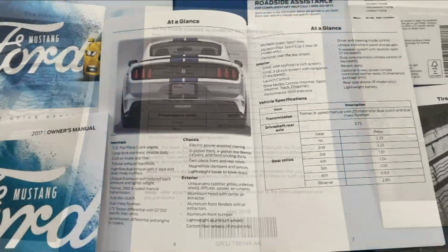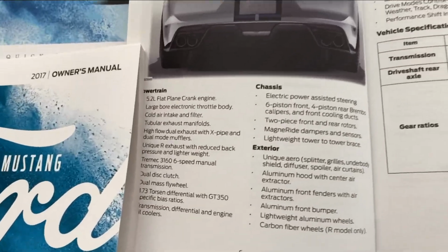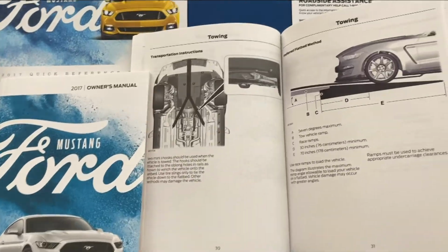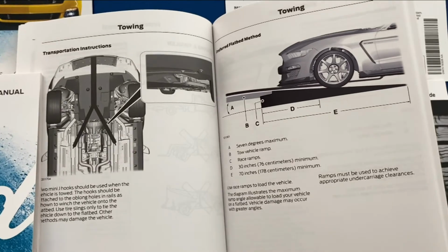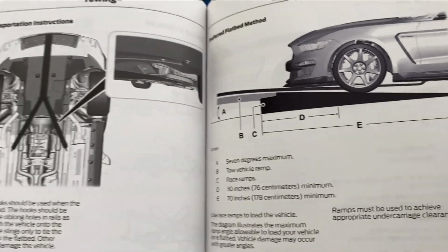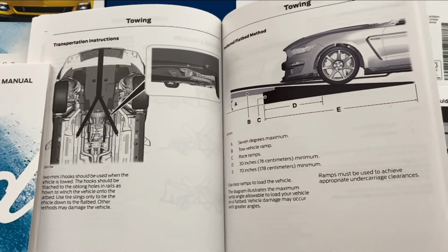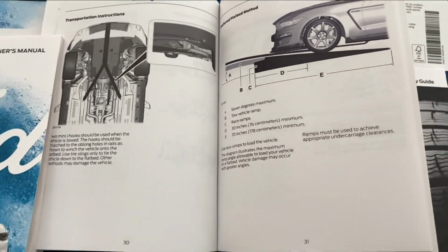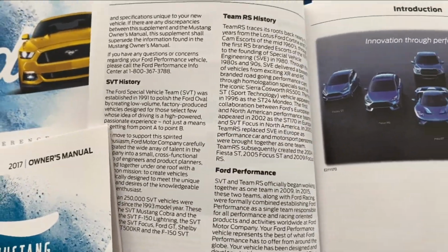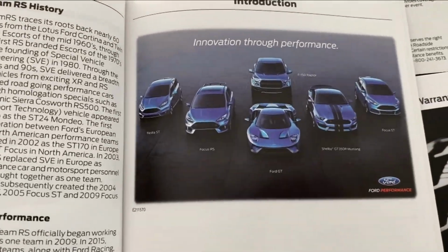If you go on the track, those are the recommendations for when you use your Shelby on the track. As mentioned before, a couple things are Shelby specific on this vehicle, so they mentioned that in the book as well. You get some information about your vehicle in here, which is important in case your GT350 breaks down. It explains how to get it on a flatbed truck and how to transport it, how to tow it. So that's one thing to always remember. As well as a little bit of history here about the SVT, Team RS, or Ford Performance, which is pretty cool. They put that in the book.